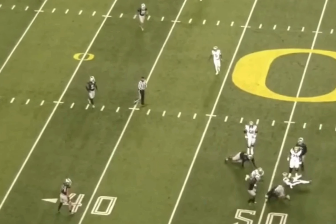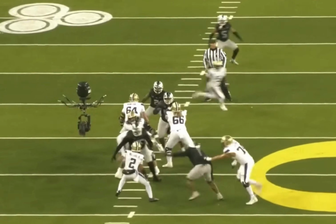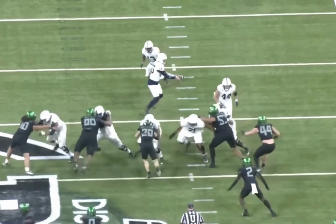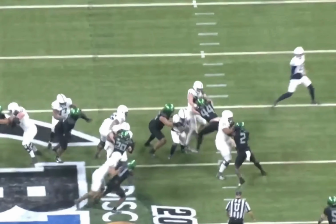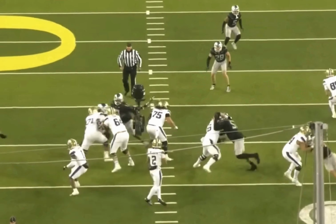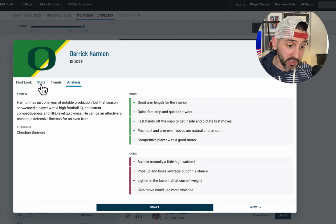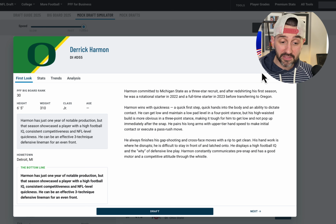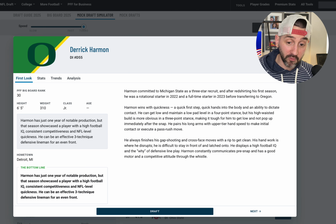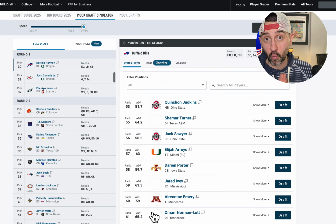And if you look at the analysis, like I said, he's got the good arm length, competitive player. I like that he plays with this vicious tenacity, right? I really like that. I would like to see him get a little bit better with his lower half and not get pushed around as much. But I think he's a really good player, and he's got a high IQ, right, for a defensive lineman. I think at 6'5", 310, he could probably add a little bit of size to that frame as well. Derek Harmon goes to the Buffalo Bills in round 1.